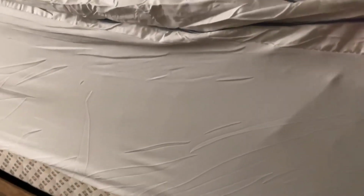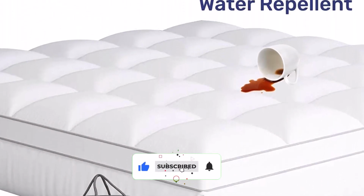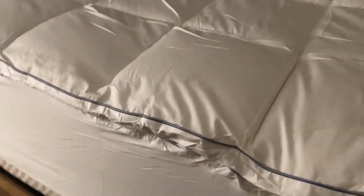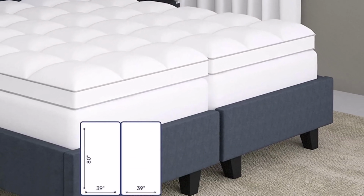unlike extra thick pads. Additionally, it offers excellent breathability, ensuring you don't experience sweaty nights caused by memory foam pads or traditional mattresses. This mattress topper features a soft and plush feel thanks to its advanced 100% polyester fibers, down alternative fill. What we like about it: the optimal thickness for support and comfort.